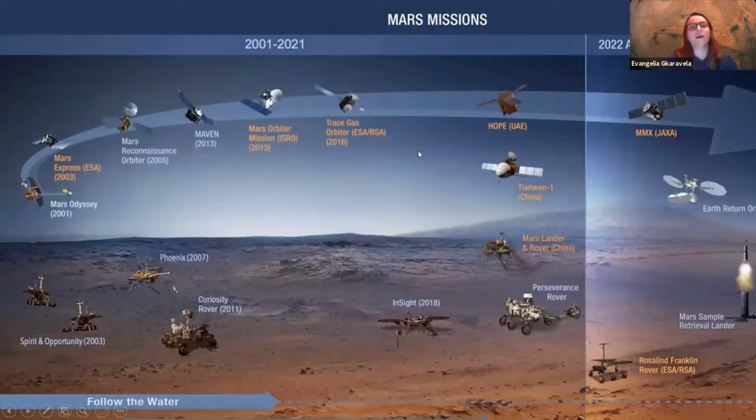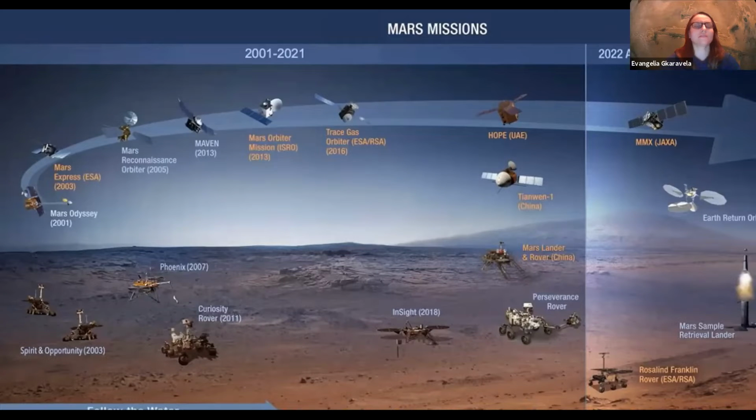So here in this image, we can see the past, current, and future Mars rover missions, but also satellites and flybys. The past Mars rover missions include the Viking, Mars Pathfinder, Mars Polar Lander, Spirit and Opportunity, and Phoenix. The current ones include Curiosity, Insight, Perseverance, and the Chinese mission, I believe it was Tianwen. And of course, there will be many future missions planned.